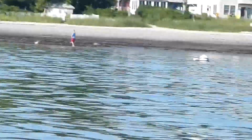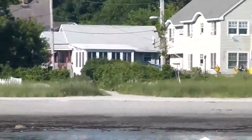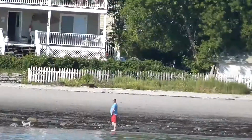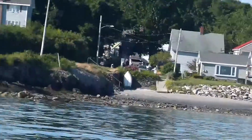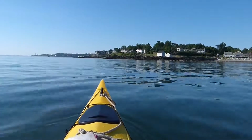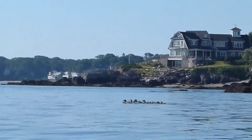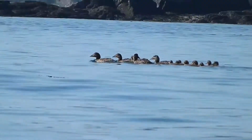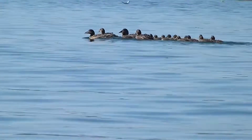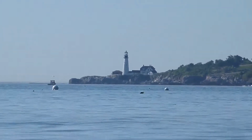And I will be going just there's the little path. I'll be going in and pulling my boat up there. So that's the end of this trip. There's the two sweet little shacks. There is a mighty little flotilla of eider. 1, 2, 3, 4, about 4 mothers, and all the rest are babies. Looks like they're headed out toward, there's Portland Headlight.